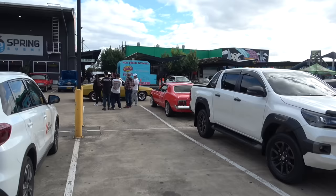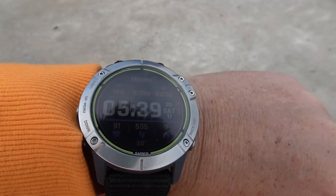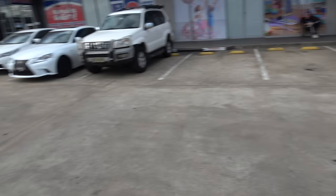There's my favourite Holden GTS Monaro. Beautiful. And it's only 5:39 and look at all the cars that are here already, eh? There it is.